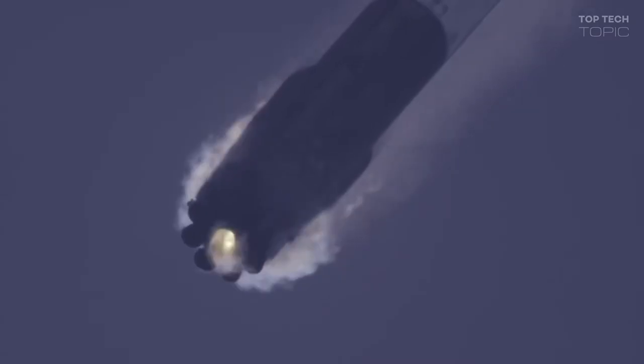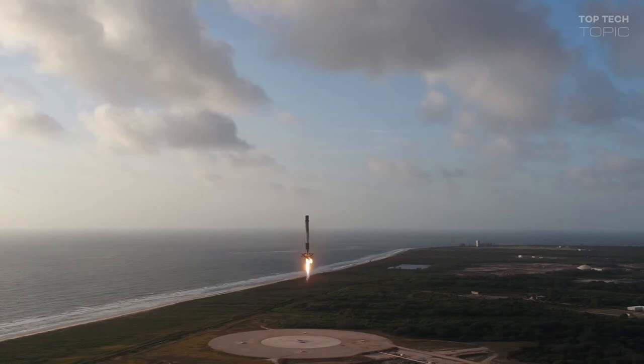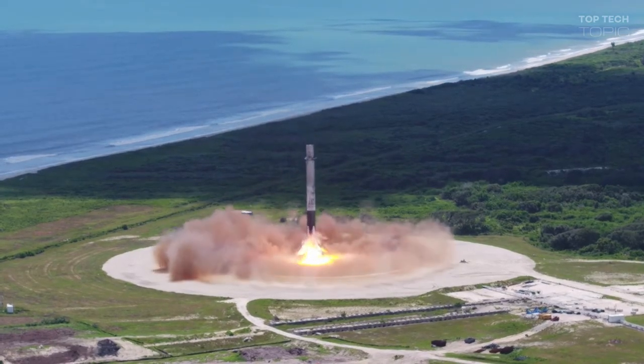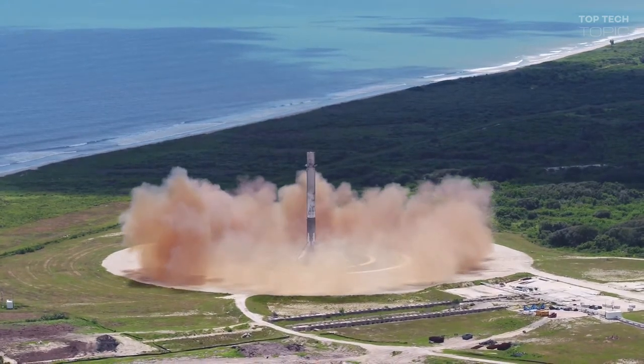3. Stage 1 is transonic. Stage 1 landing startup. Stage 1 landing leg deploy. Falcon 9 has landed.